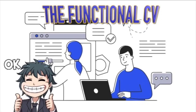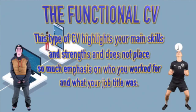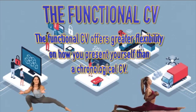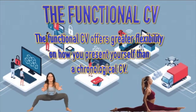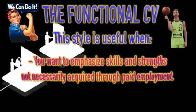The functional CV. This type of CV highlights your main skills and strengths and does not place so much emphasis on who you worked for and what your job title was. The functional CV offers greater flexibility on how you present yourself than a chronological CV. This style is useful when you want to emphasize skills and strengths not necessarily acquired through paid employment.